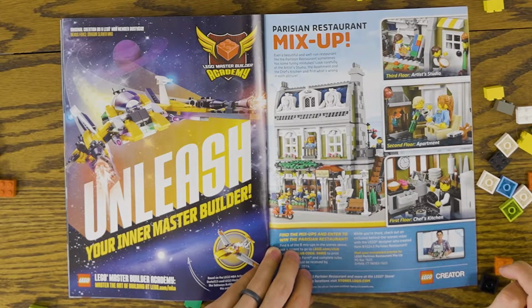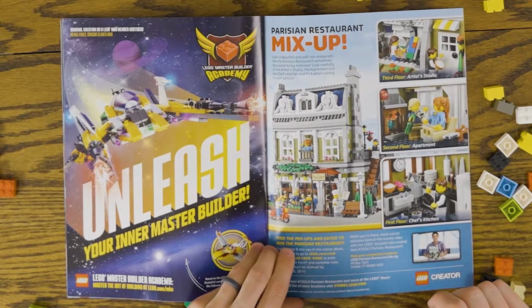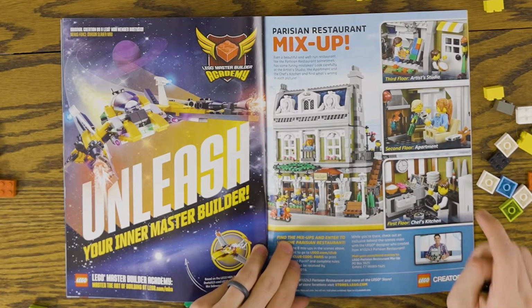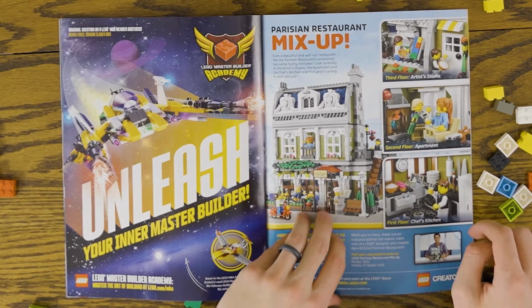This one's more of a space theme, getting away from the steampunk aesthetic. I like this too. I like that a lot. Parisian restaurant mix-up. Ooh, yeah, another one. I love this. These are the coolest sets.